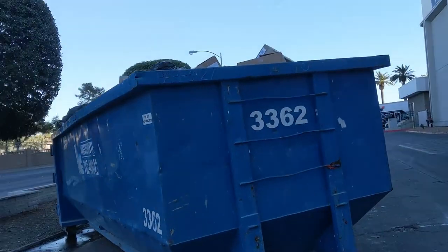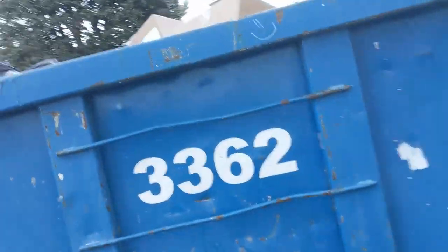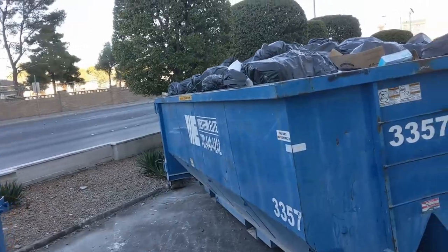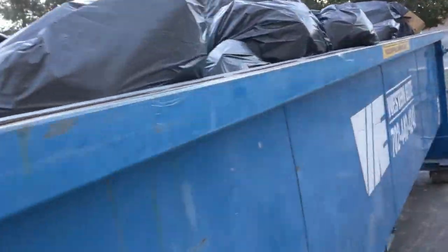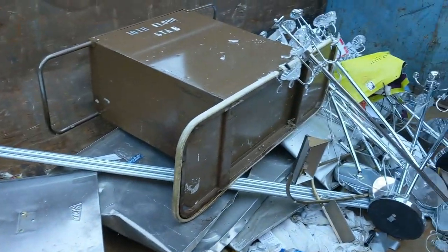Okay, we finally found an area with some dumpsters, and I don't see anybody around, so we're going to take a quick look here, dive in, and see if we can find any treasure. Oh, check that out.